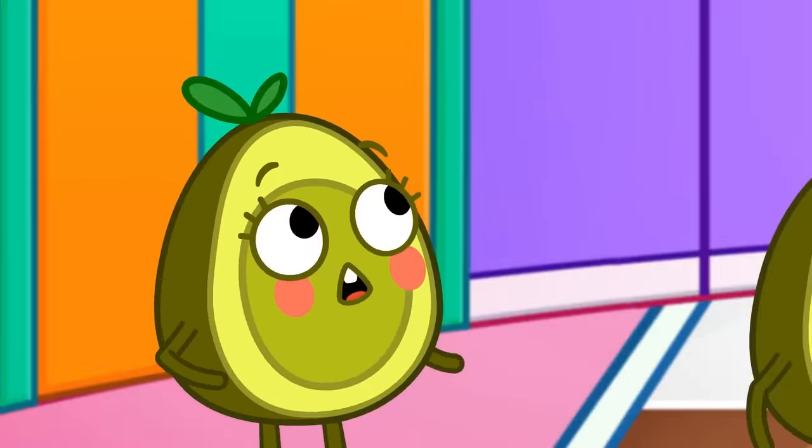Those parts don't go together. Try again, Pit. Ooh, Pit made a deer. Wow! Sorry, but deer aren't the best swimmers.